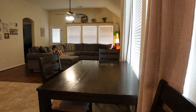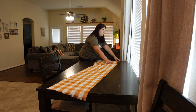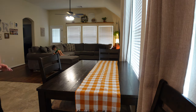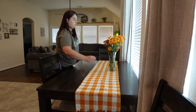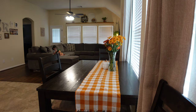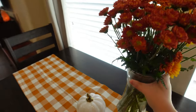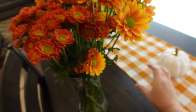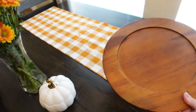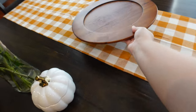Alright y'all, so the next thing I'm decorating is our dining table. I'm gonna be using that table runner from Amazon that I love so much. And I decided since I have the flowers, they're gonna go in the middle, and with that cute little white pumpkin candle, I kept looking at it and I felt like it was missing something, so I went and took a look around in my house and I found this wooden charger plate. I guess technically it's for plates, but I put it in the middle of the table and put the things on top of it, and I feel like it just really looked cute and tied everything together.